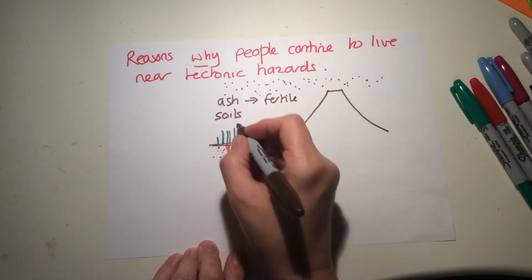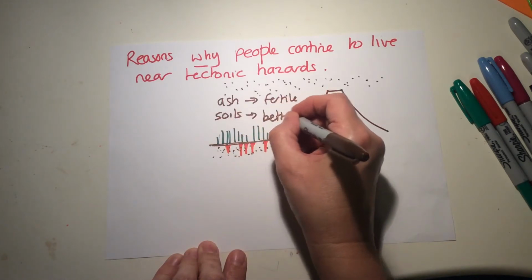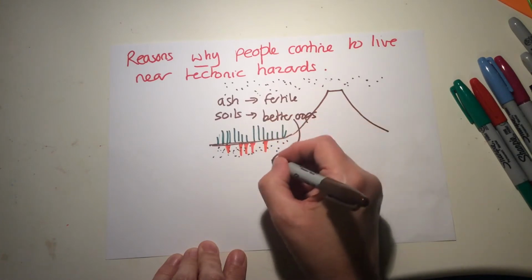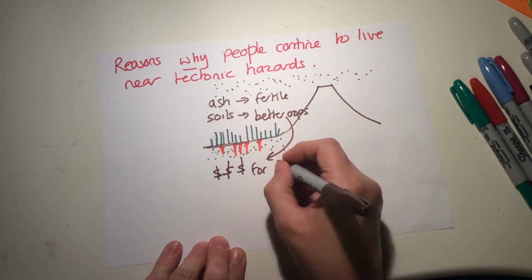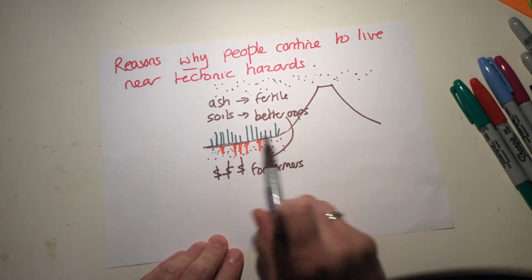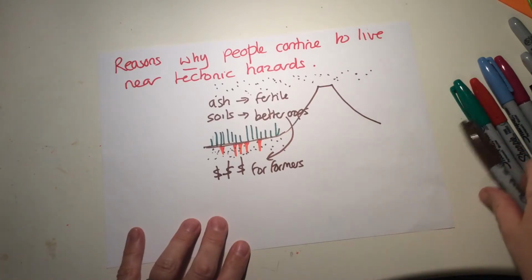So fertile soils will give you better crops, and from a farmer's point of view, that will lead to more money. And that's why farmers have looked to farm near to volcanoes, because the soils are absolutely fantastic.